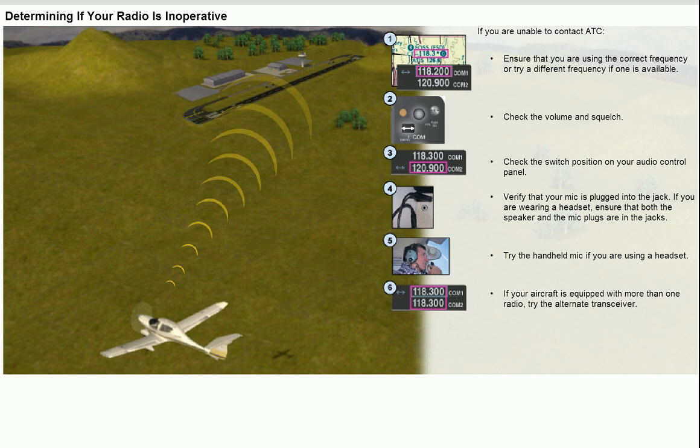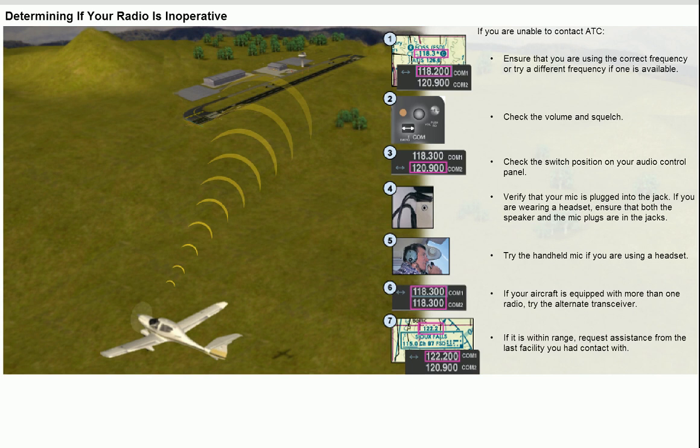If your aircraft is equipped with more than one radio, try the alternate transceiver. If it's within range, request assistance from the last facility you had contact with. If, after taking these steps, you're still unable to contact ATC, follow lost communication procedures.